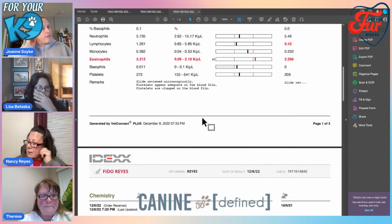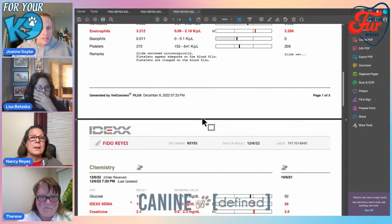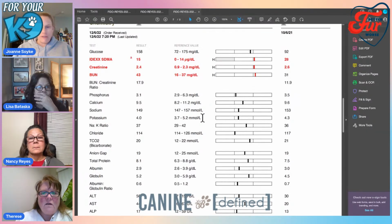So can you hold there for 1 second? Go back to right where you were, Nance. Page 2, right on top there. I call that new only because it's only been around for like 10 years. But can you talk a little bit about SDMA and how it's like the precursor to looking for things?